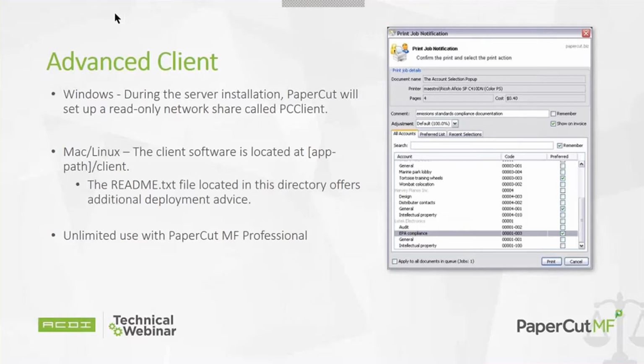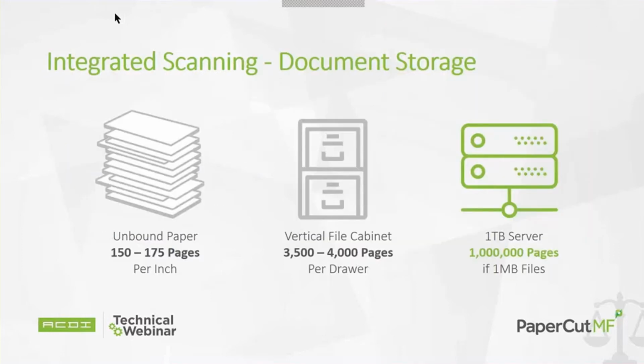All right, let's continue our interrogation of PaperCut in the legal market with a look at integrated scanning. Integrated scanning now has expanded to a few more manufacturers with the release of PaperCut version 17.2. We now have HP and Sharp on the OSA platform, Konica Minolta, Kyocera, Ricoh SDK-J models, Sindo, Toshiba V3, and Xerox devices running EIP 3.0 and above.